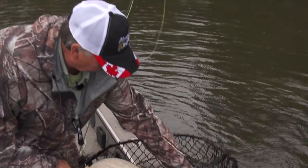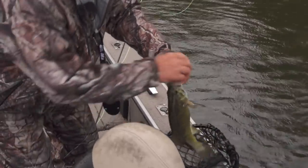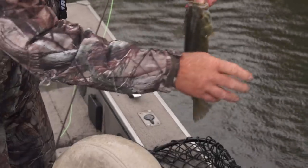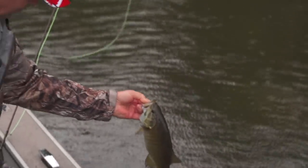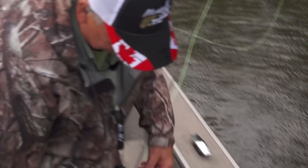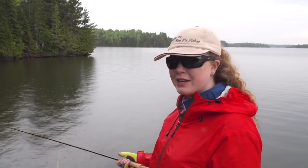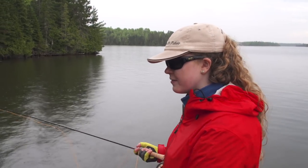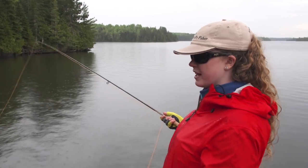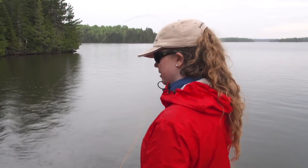This one's probably about half an inch longer than the last one. Working our way up. But once again, nice little hook in the corner of the mouth there. Doesn't hurt the fish at all. Let them go back. Cool. Gorgeous fish. It's crazy how well they blend in with the water color here. You feel the tug and then you see the silver flash of their stomach, but before that, it can be hard to actually tell whether you have a follow with the water color.